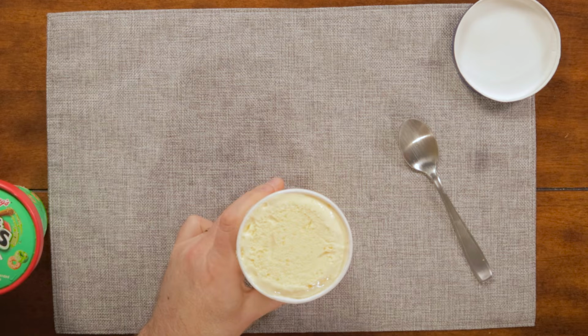Let's go first for the Corn Pops. Who thought this was going to be a good idea? Maybe it is going to be. Well, this one is yellow. Way more orangey yellow than any of the others have been. I don't know if that's good.